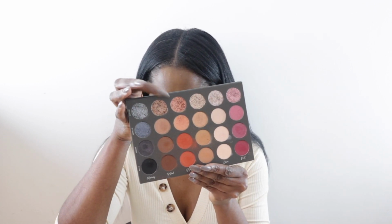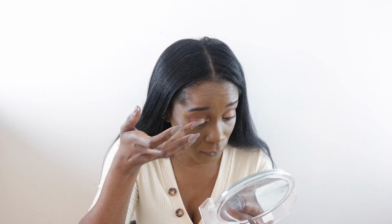I'm gonna use this glitter shade right here, and I'm going to damp my finger. Because these glitters can be a little chunky, I'm gonna put it on my hand and rub it between my fingers, not only to warm it up but to crush it a little bit so it won't be as chunky. And then I'm just gonna run it over this gold color.